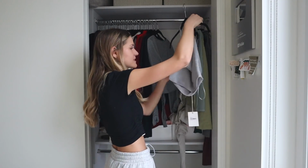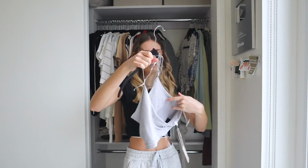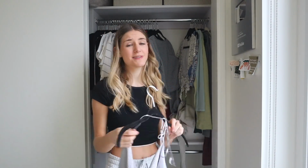Oh boy, this top was bought for a New Year's celebration a long time ago. It is very small. I think I got it for like $9 though from Forever 21. One day I'm going to use this for a costume or something. Honestly, I'm going to put this in the costume bin.